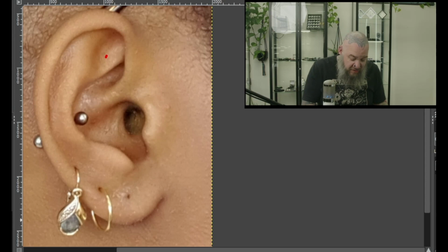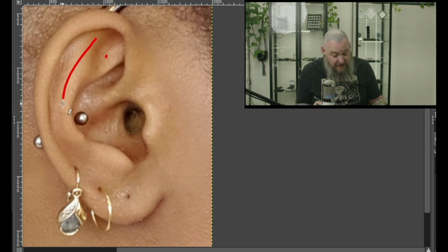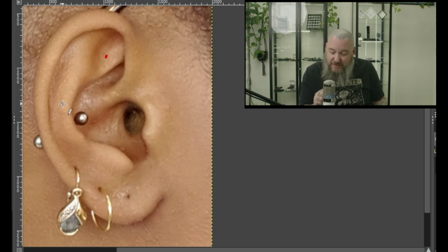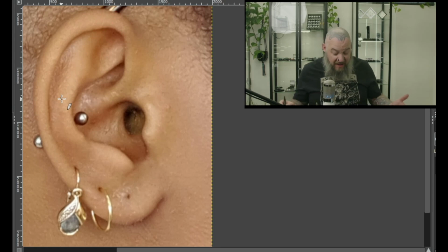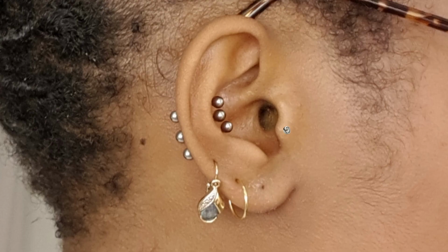Now, we have no room for an industrial because of the anti-helix area here, but if you wanted to do an anti-helix, it would be beautiful. But you can see that she wears glasses, so that would probably rub up against that area, so we probably want to refrain from that. If she wasn't wearing glasses, that anti-helix would be a lot of fun. Now, as far as my ultimate picks, I would want to do that double conch and the tragus.